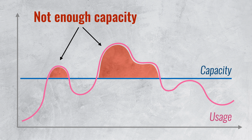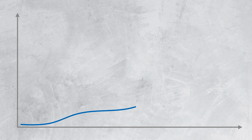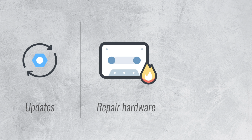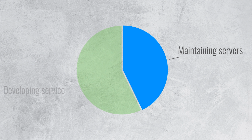Predicting how many resources you will need to run an online service is almost impossible. Any service could turn into an overnight success, or it might grow slowly for many years. If you under-anticipate the traffic, your service will be slow or go down. Overestimate and the server costs will burn a hole in your pocket. And aside from scaling, servers also require a lot of maintenance. You have to update software, replace failed hardware, make sure they have a reliable internet connection, and so on. All of this means you can focus less on developing your website or service.